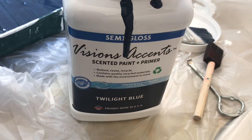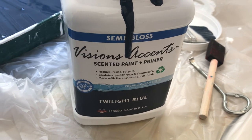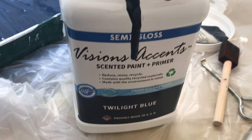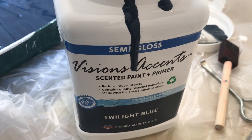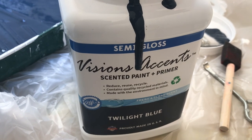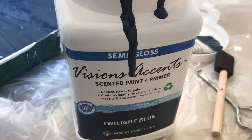So here's what I found at Walmart. It was like $12 for this little thing of dark blue. It's really dark, but it didn't cost very much, so I thought I'll try it. We'll see how it goes.